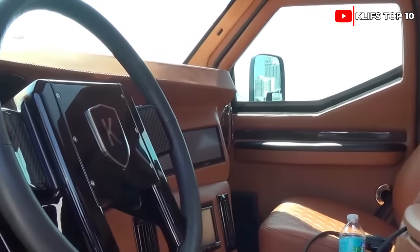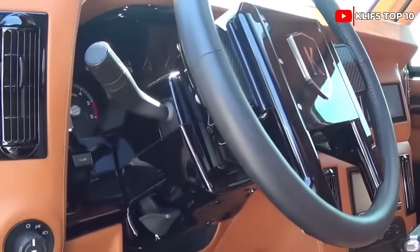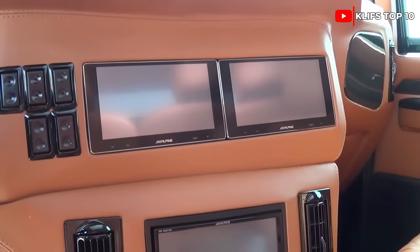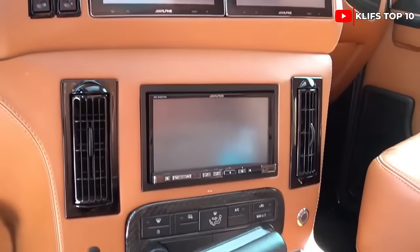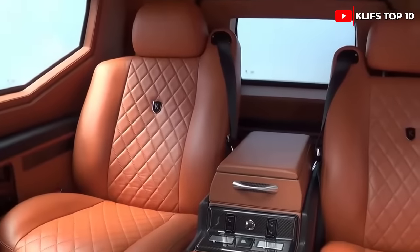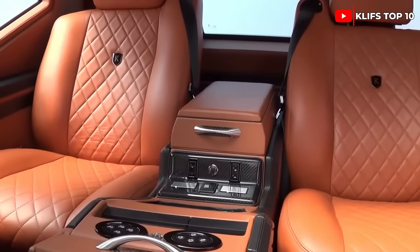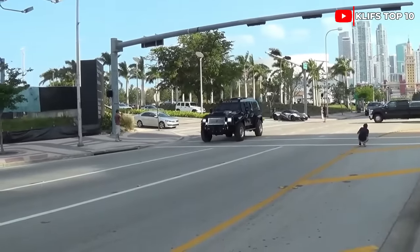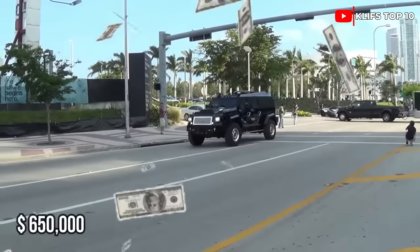It has been proven that the Knight 15 is resistant to bullets from pistols, shotguns, and rifles. The driver can rest easy knowing that the Knight 15 offers them luxury while being rated to defend them from any caliber. The armored vehicle can only be produced in 100 units, and its starting price is $650,000.